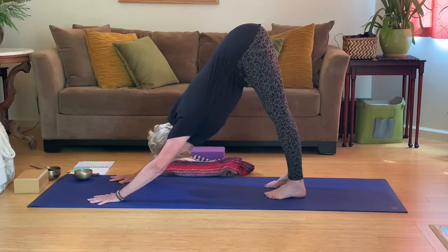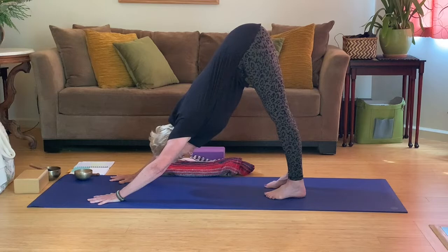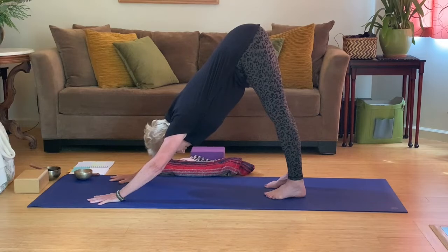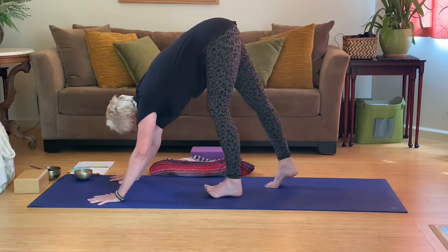So you're balancing the upper and lower part of your body, and you're balancing the left and right side of your body as well. So make your spine long. Feel your strength here. Breathe in for a count of 4, abs up towards your spine. Breathe out for a count of 6, finding that stillness. Find the stillness and the balance. And then big inhale. On the exhalation, just walk your feet towards your hands.